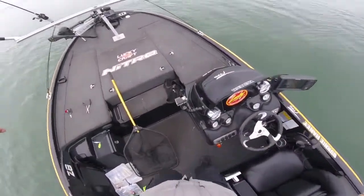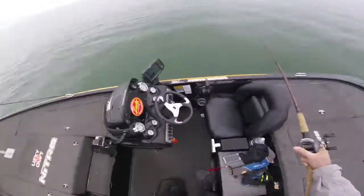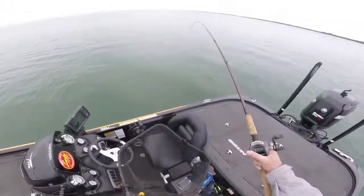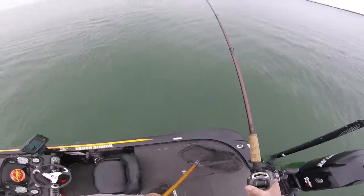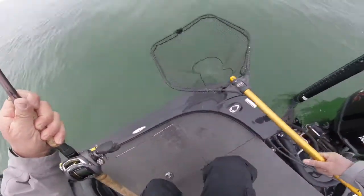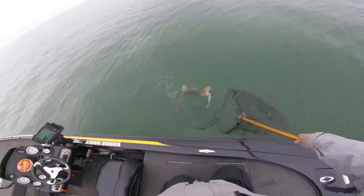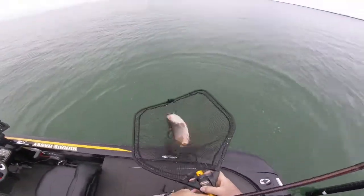Net ready. That is a big fish. Bigger than I thought he was. Wow. Look at this dude, man. This is great. Come here, you big rascal. Holy moly.